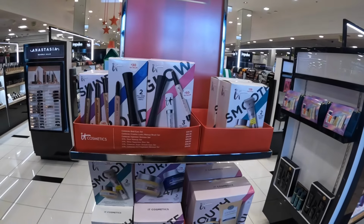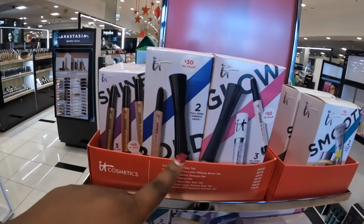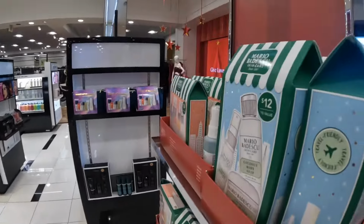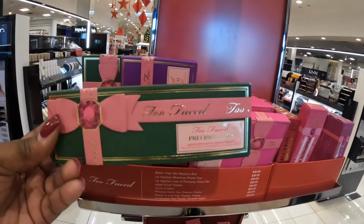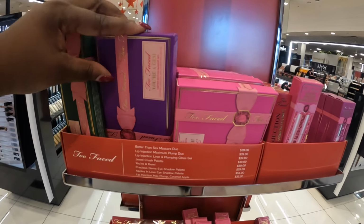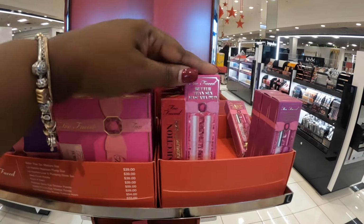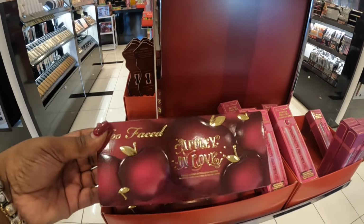So we just got into Macy's and I'm seeing these gift sets. So it's It Cosmetics. This one is 50, this one is 50, and this one is 59. They have some Too Faced precious gems. That's 39. This palette, I believe, is 59. Jewel Crush. Yeah. And then there's Too Faced. There's some lip plumps. Too Faced, Apple in Love.